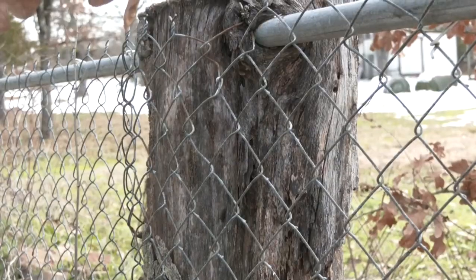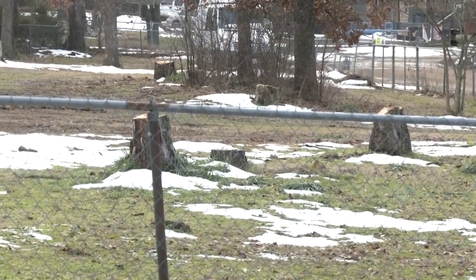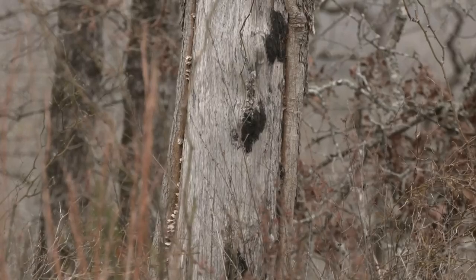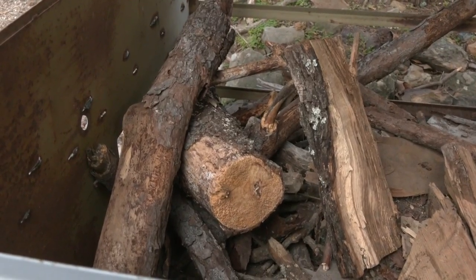There's no remedy once a tree is infected, but keeping it hydrated prior can help. If you start to notice bark patches or dark growths with a powdery substance, experts say the best option is to cut it down. In Stringtown, Oklahoma, Angel Ferris, KTN News.